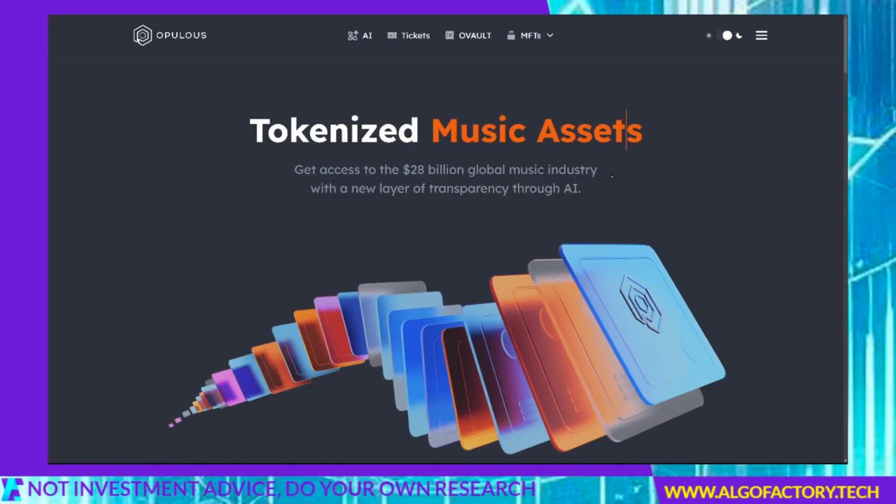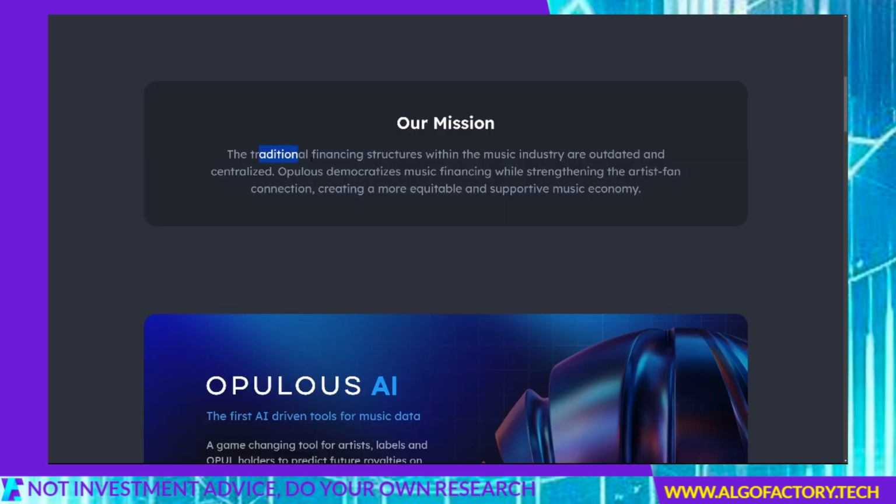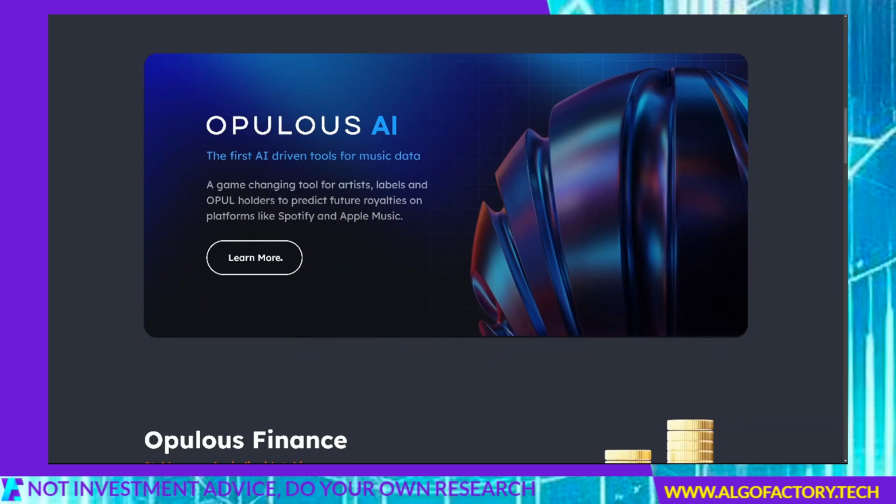This is their main message, and again, I've done this before. I'm not going to go too deep into this, but we got tokenized music assets. Traditional financing structures within the music industry are outdated and centralized. Opulous democratizes music financing while strengthening the artist-fan connection, creating a more equitable and supportive music economy. AI-driven tools for music data, which is really cool.